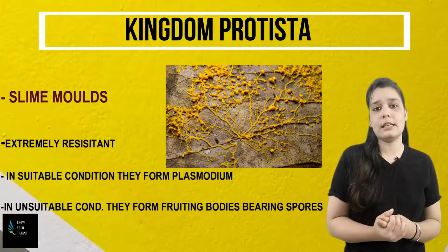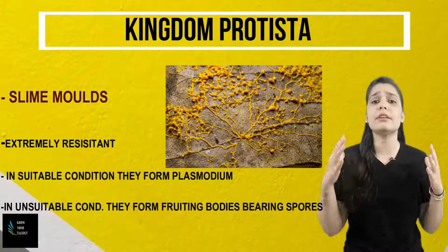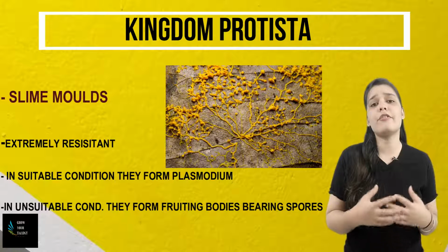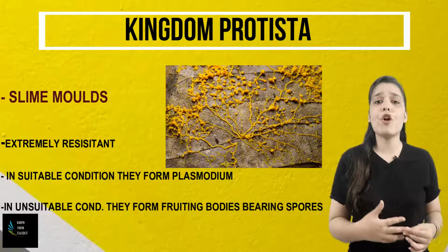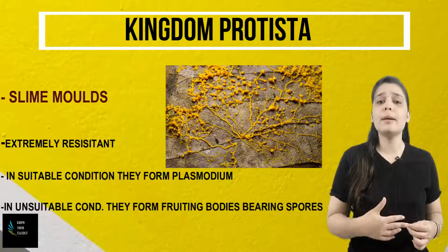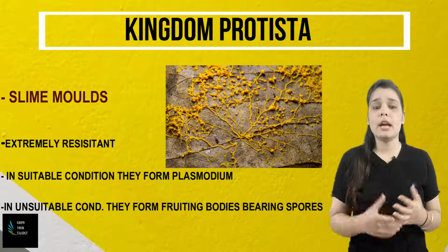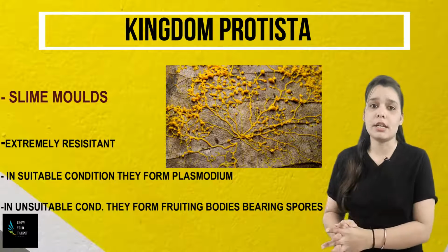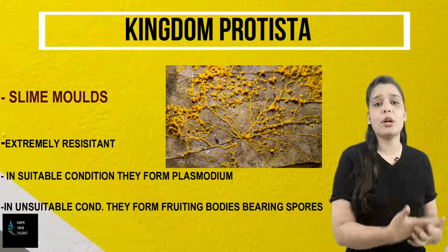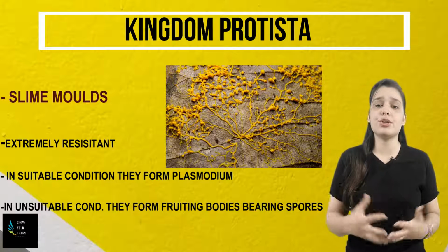The fourth category is slime molds. Slime molds are extremely resistant and can survive for many years. In suitable conditions, they form an aggregation called plasmodium and then they can spread to several feet. In unfavorable conditions, the plasmodium differentiates and forms fruiting bodies which have spores, and then these spores are dispersed in the air.